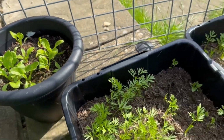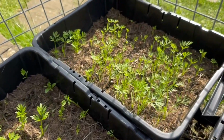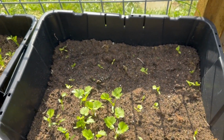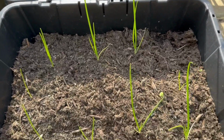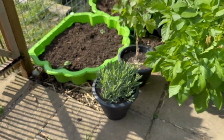And over here, I didn't thin out my carrots, but it looks like nature has done it for me. I think that's an okay amount of carrots in these pots now, and the parsnips are very depleted. The onions have started to do well. I planted these from seed, so I'm a little bit proud, so I really do hope they go all the way.